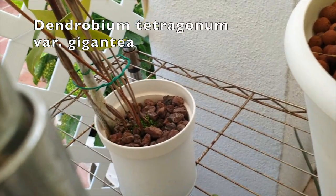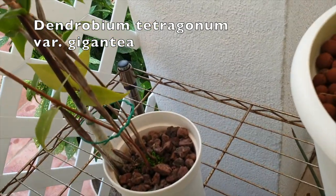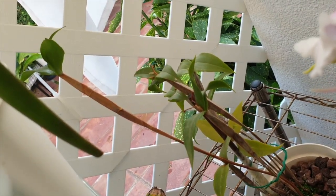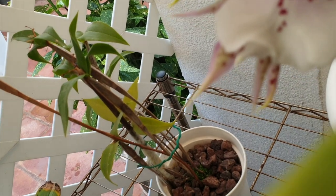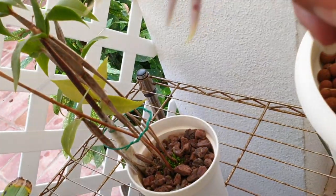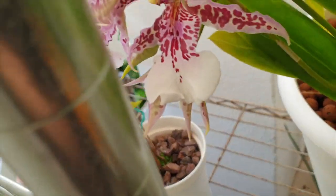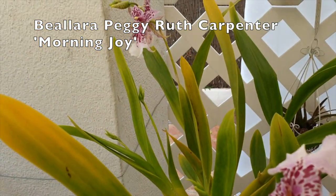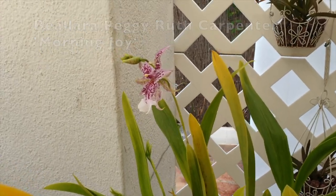And I've got Tetragonum. It's getting a bit crowded here. Tetragonum is chilling out in this corner here with its long new growth, where it gets late afternoon sun and some direct early morning sun as well. And Peggy Ruth Carpenter is just going nuts. Now I've got three spikes opening all at once.